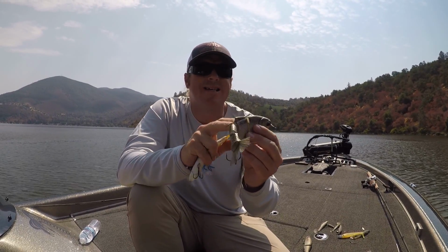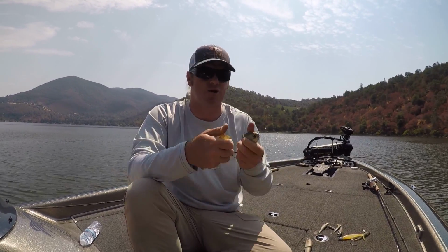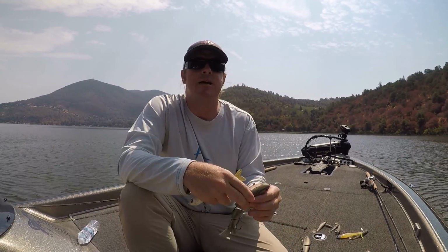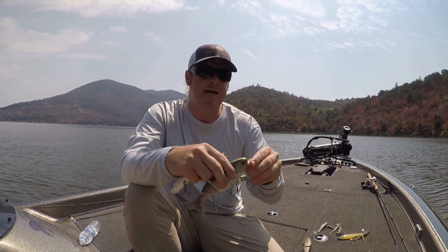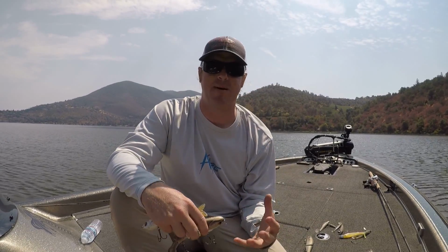The reason why is that I can burn this bait very, very hard, very, very fast. Aggressive stop, burn, stop, burn, stop. It's almost like crankbaiting. Very, very aggressive. And you can get them to just lash out and massacre that bait.